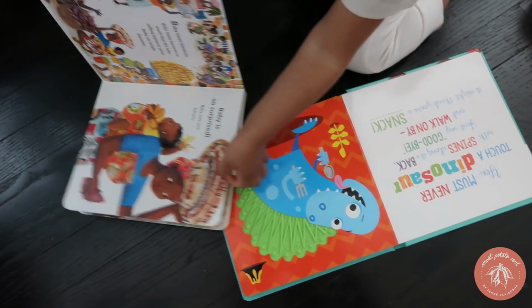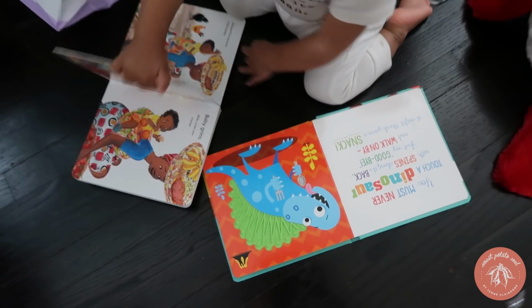Wow. Oh, you're reading 2 books at the same time, I see. Where are we going? We're going for a walk.